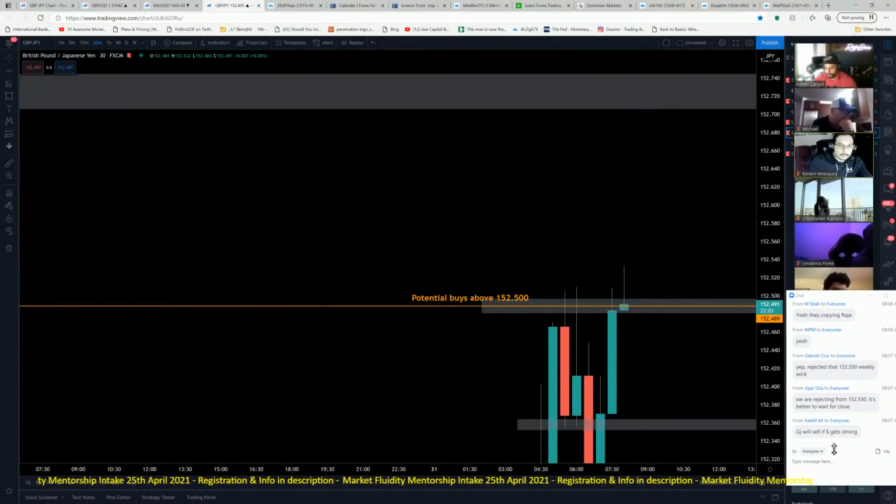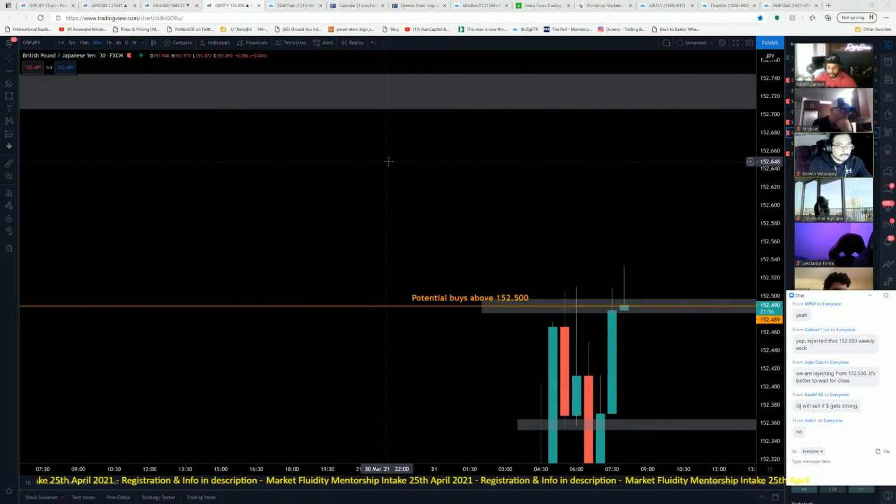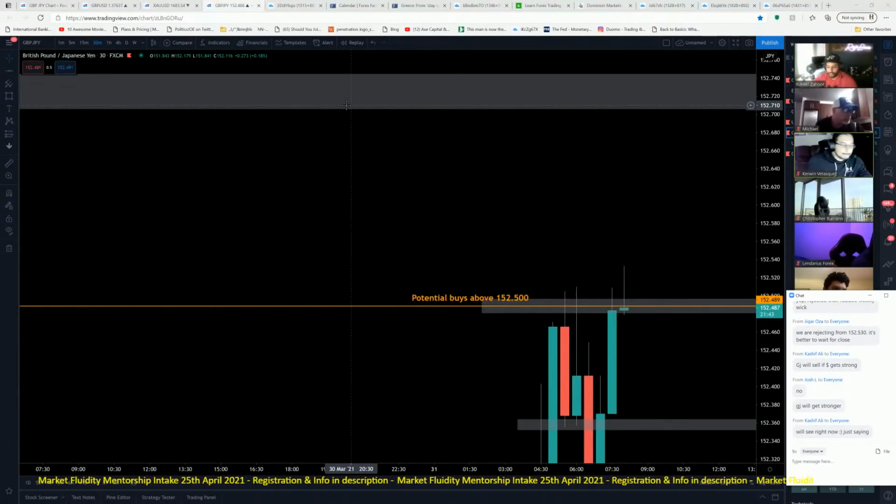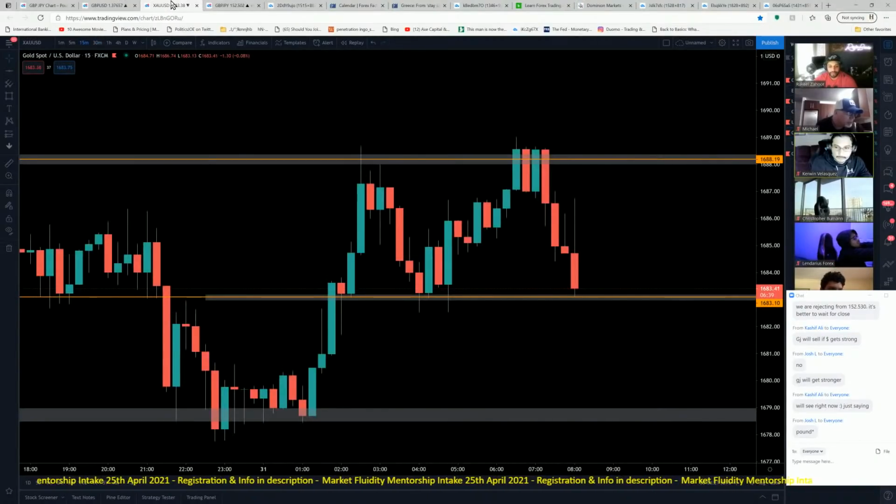GJ will sell if pound gets strong. Oh, I don't think so. If dollar gets strong, then yen gets weak. And if yen gets weak, then pound yen goes up. I mean, that's the anticipation, right? Other than that, anything can happen. Let's see what happens with the news.